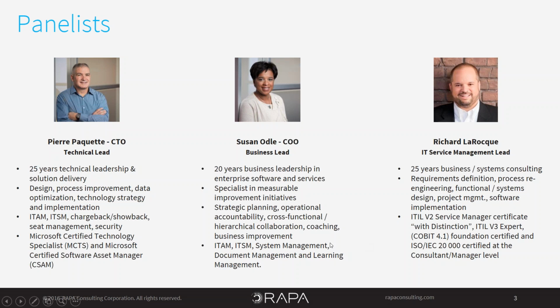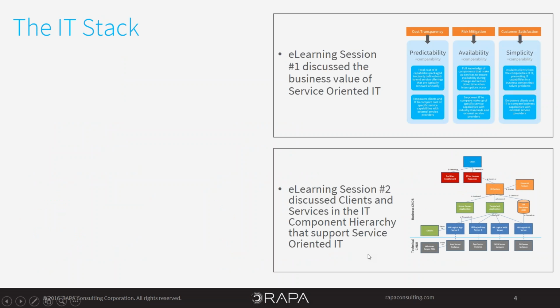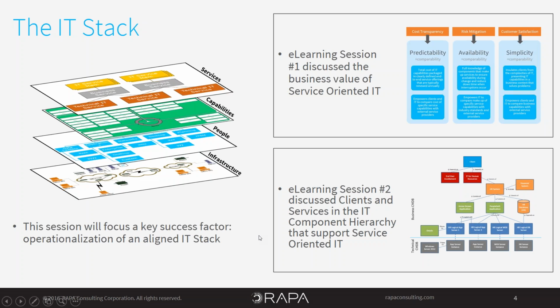Great. Okay, so jumping right in, as we said, in session number 1, we talked about the business value of service-oriented IT. And again, you can go to our website, and under the e-learning link, you can see a video for that particular session. Our second session 2 weeks ago looked at our first layer of the IT component hierarchy, clients and services, and how those have to work together and what that means in terms of service-oriented IT. Today, we're going to dive into aligning the IT stack. So within IT, you have services that need to be defined and bundled and marketed and delivered. You've got capabilities within IT that, I'm stealing the next slide, so I'll stop there. But we're going to dive into this and then go further from there.